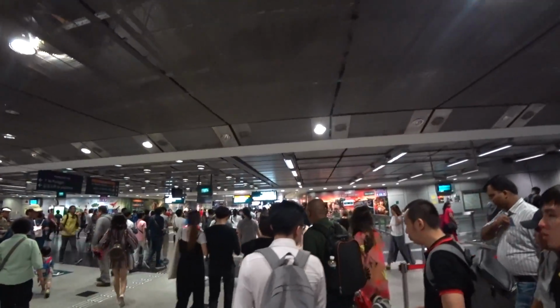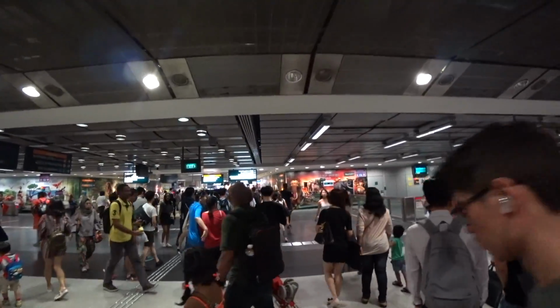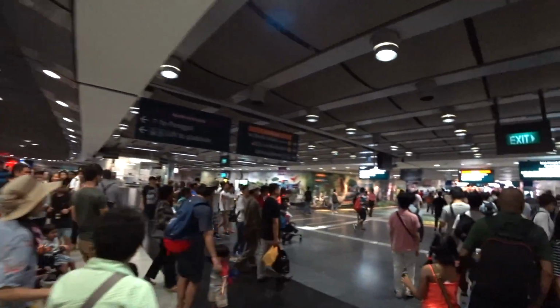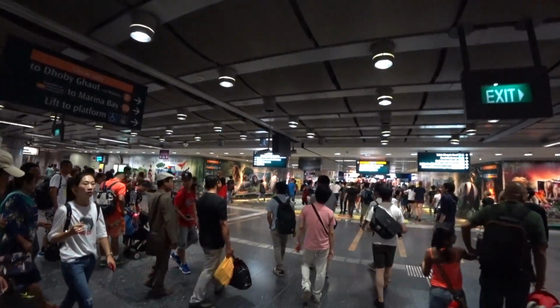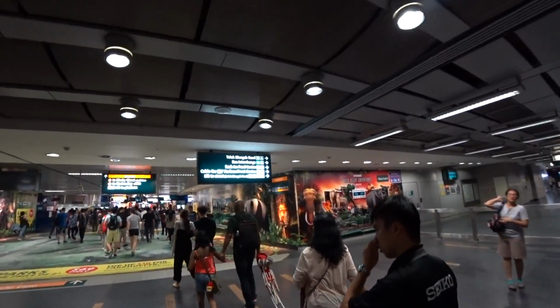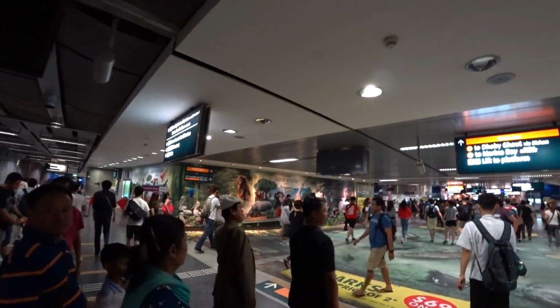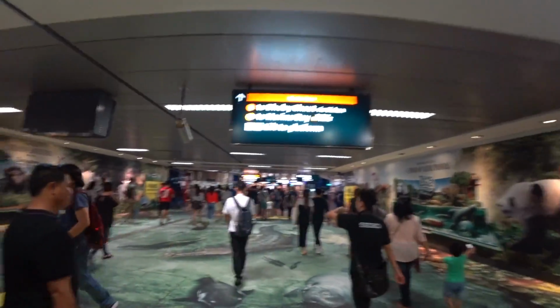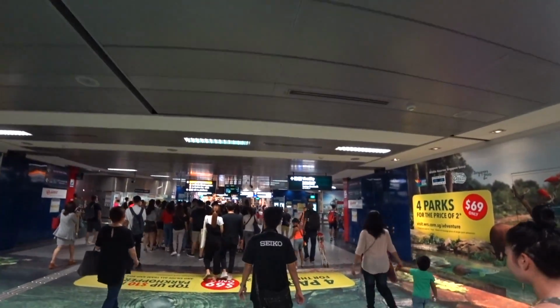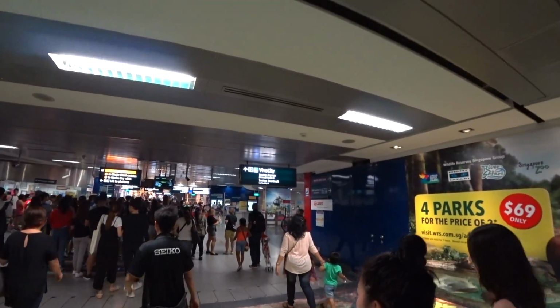So upon arriving, you're welcomed with all these signs of where to go, what you want to see. If you want to go to a different line, if you want to go somewhere else, you're going to go outside and to the bus interchange. Everything is really well planned. And I am going up this way. There's a lot of signs. Everything's in English, so it's all pretty cruisy. I'm going up to the Sentosa Express.